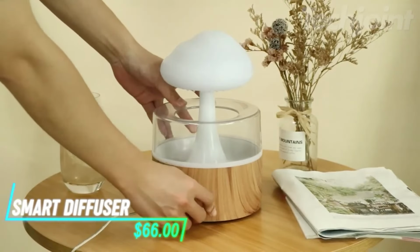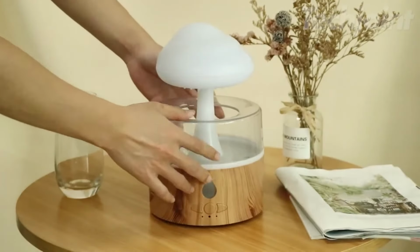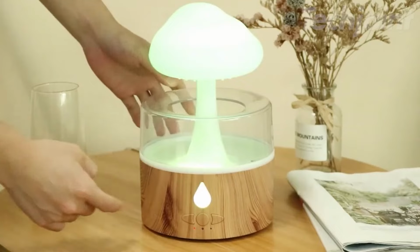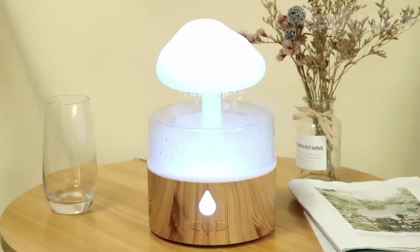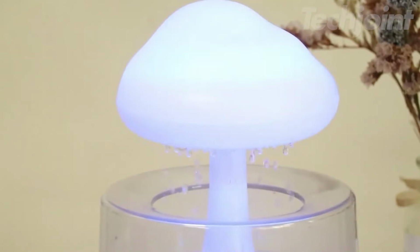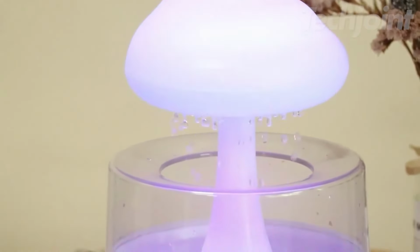This is a smart diffuser designed to enhance your relaxation and sleep experience. It features a unique mushroom design and comes with a remote control, allowing you to easily adjust settings from anywhere in the room. With 7 color options, it adds a calming glow to your space, while the soothing rain sound and white noise functions help create a peaceful environment. Great for your bedroom or desk, this diffuser not only disperses pleasant aromas, but also acts as a nightlight.